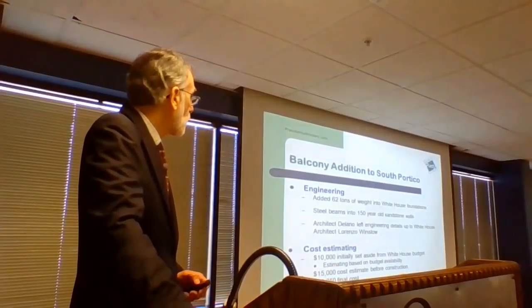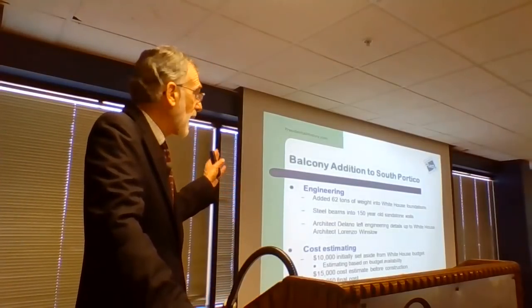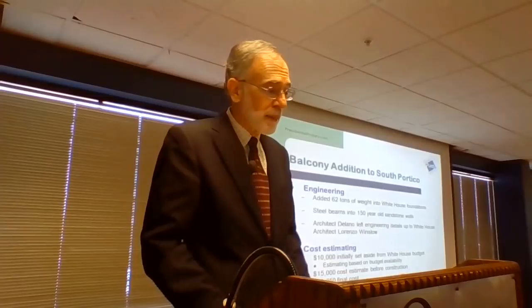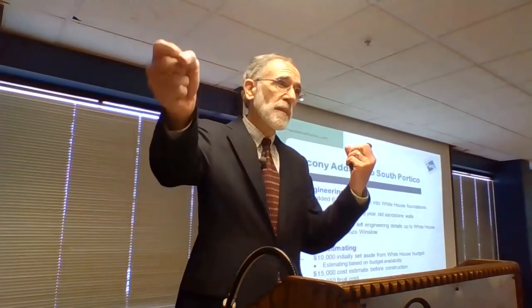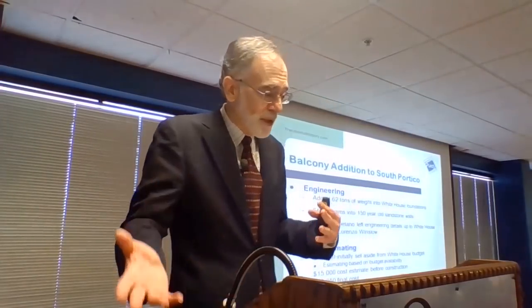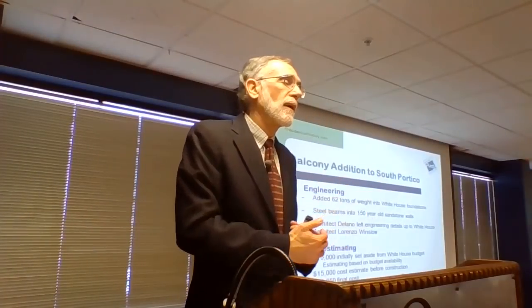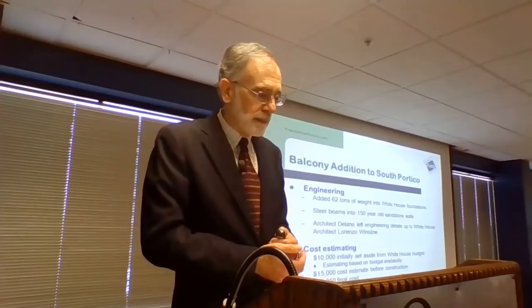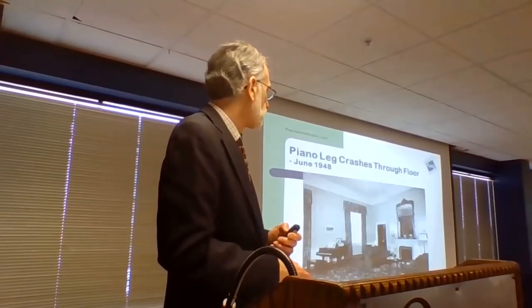So going back to the balcony addition, it actually adds 62 tons of weight to the building, which is a problem. They take these steel beams and they sink them into the masonry walls, the sandstone walls. The architect, Mr. Delano, delegates all the engineering details to the in-house White House architect, not an engineer. And so that was an issue. From a cost perspective, Truman said, hey, I've got $10,000 in my budget, build it for $10,000. It ultimately ends up costing about $16,000. So it's a very political project.